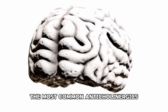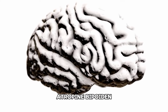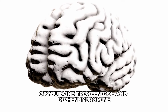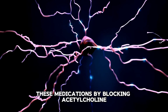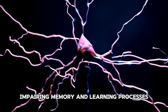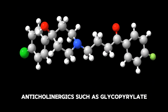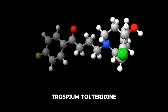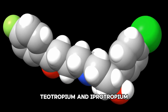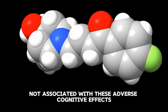The most common anticholinergics associated with cognitive decline include scopolamine, meclizine, atropine, bipyridine, oxybutynin, trihexyphenidyl, and diphenhydramine. These medications, by blocking acetylcholine, interfere with neuron communication, impairing memory and learning processes. On the other hand, anticholinergics such as glycopyrrolate, trospium, tolterodine, darifenacin, fesoterodine, tiotropium, and ipratropium, especially when administered by inhalation, were not associated with these adverse cognitive effects.